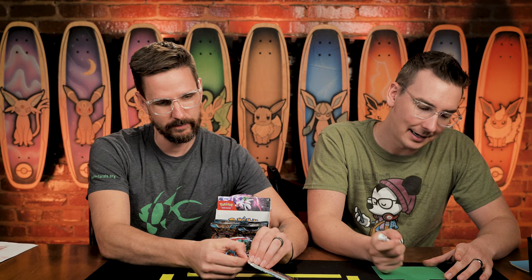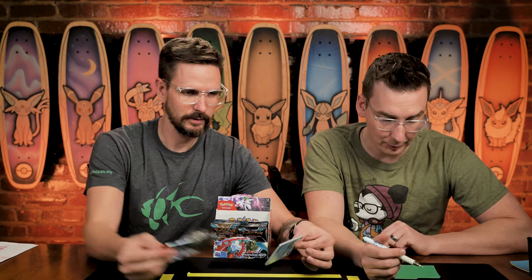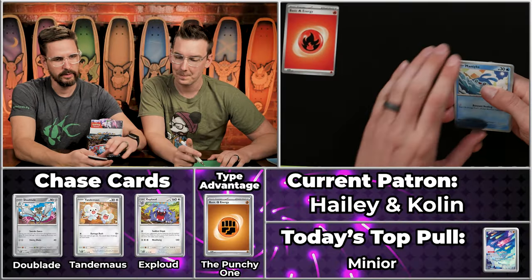Leroy. Let's see. This is only their second pack ever that just joined us last season. So let's see if they can improve upon their 11-point pack. First deck was Machamp from base set. Oh, man, I remember that. There we go. Good times. Yep, that's a good one.